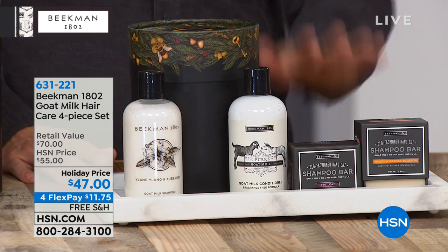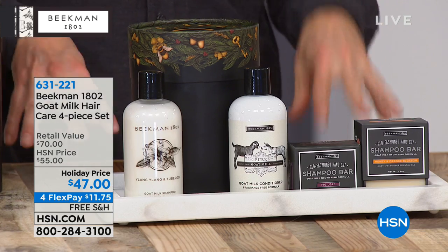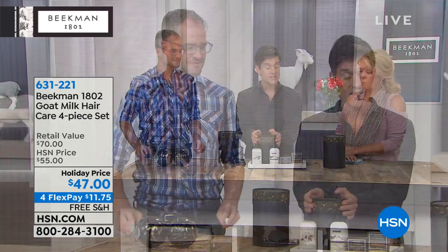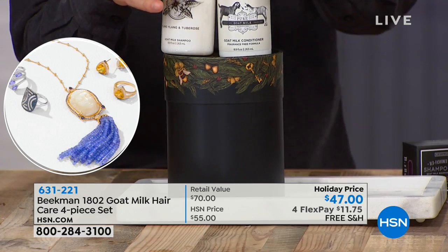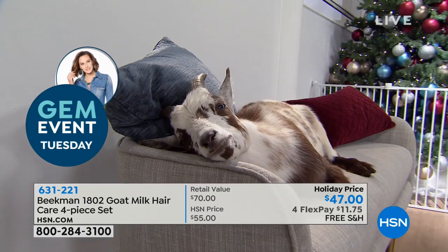Now, earlier today, all of the shampoo bars sold out. The only way you can get shampoo bars of any variety right now is in this special holiday hat box set. So if you missed out on the shampoo bars earlier today, get this home, open up your hat box, take these out for yourself, and then give someone the goat milk shampoo and conditioner in the hat box as their Christmas gift. Great idea. And let me talk about goat milk for the hair.